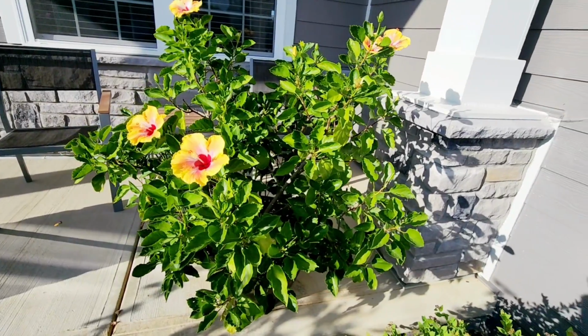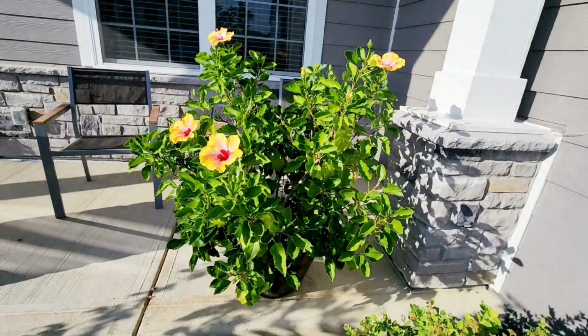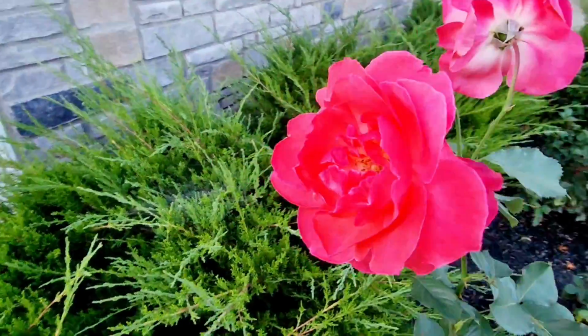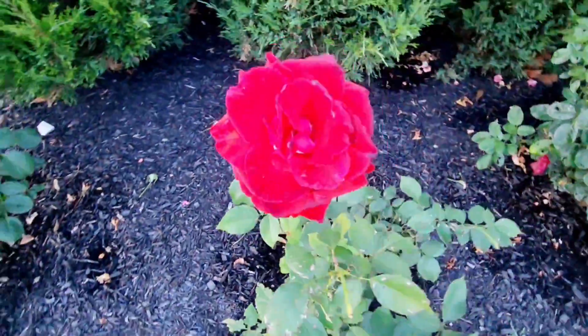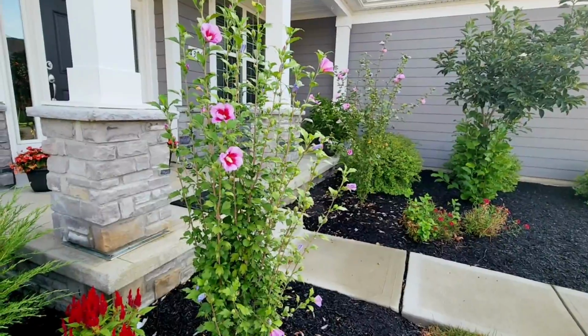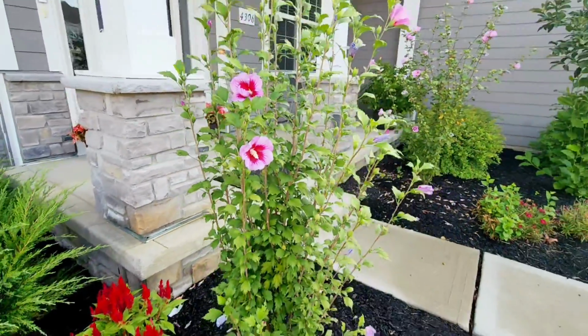This is another tropical hibiscus plant. This also needs to move indoors during winters. This is how it looks like. It's very pretty. These are hardy hibiscus plants. They have beautiful color and they come back every year.